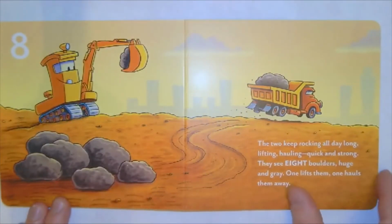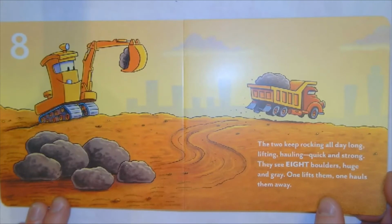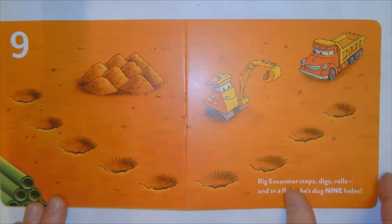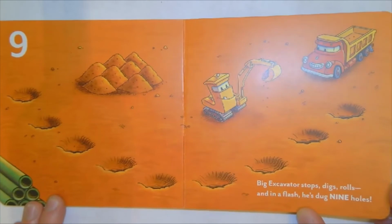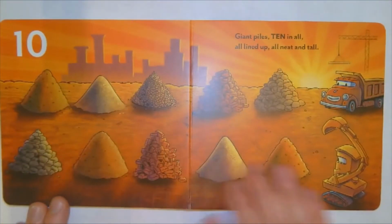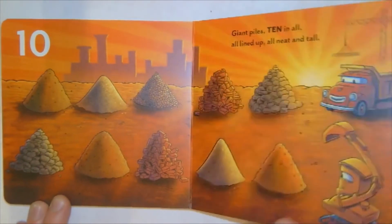The 2 keep rocking all day long, lifting, hauling, quick and strong. They see 8 boulders, huge and gray. One lifts them, one hauls them away. Big Excavator stops, digs, rolls, and in a flash he's dug 9 holes. Giant piles, 10 in all lined up, all neat and tall.